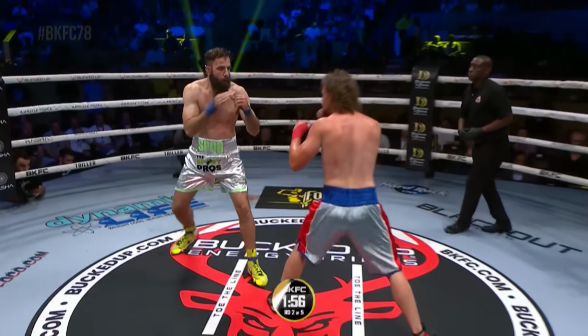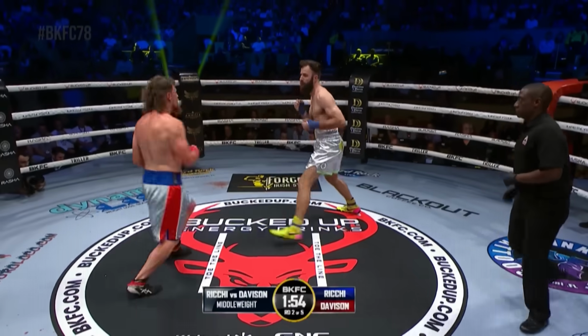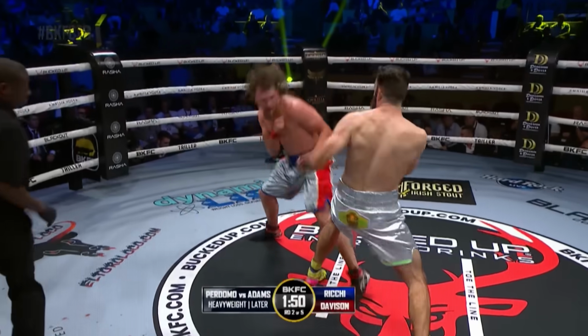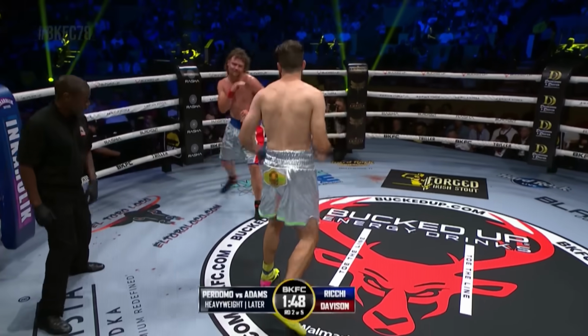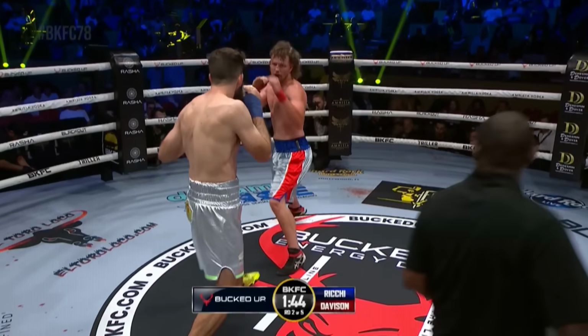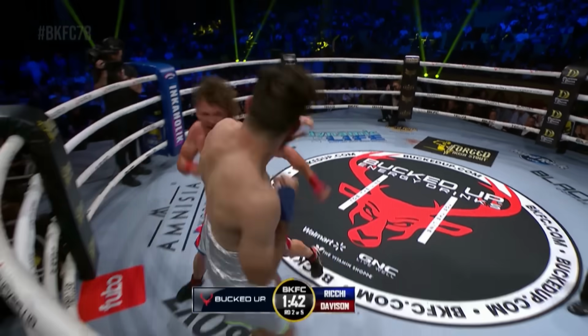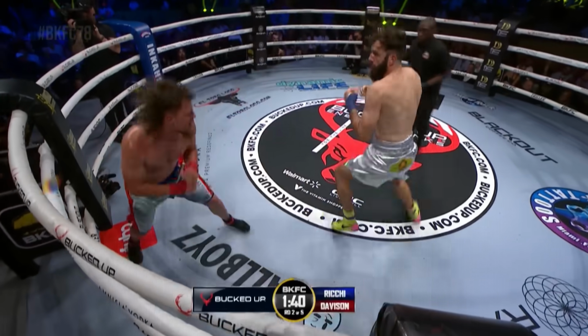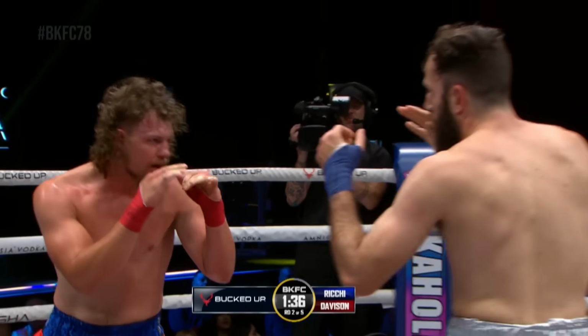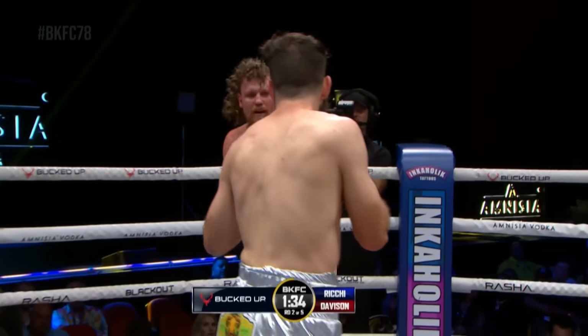Touch of hands, there's a hard right hand that lands from Ricchi. What a counter by Ricchi. As soon as Davison comes in with a punch, he's getting countered. Shuffle left hook just off the mark from Ricchi. Davison trying to time the entry, explode in with the right hand. Right hand again. Strong sequence from Davison. That turned Ricchi back to the center circle.